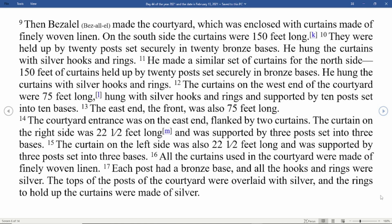He made a similar set of curtains for the north side, 150 feet of curtains held up by 20 posts set securely in bronze bases. He hung the curtains with silver hooks and rings. The curtains on the west side of the courtyard were 75 feet long, hung with silver hooks and rings and supported by 10 posts set into 10 bases.